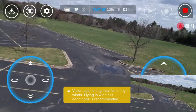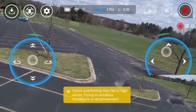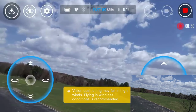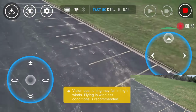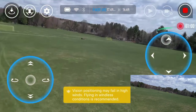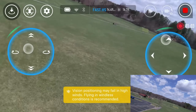So right here, kicking it into sport mode. Let's see what she does. And wow, is it just fighting the wind. And you can tell as soon as you go into sport mode, this thing kicks out of the stabilized video. And so we are bouncing all over the place. But I just want to quickly do that to show you kind of what this wind condition is like.